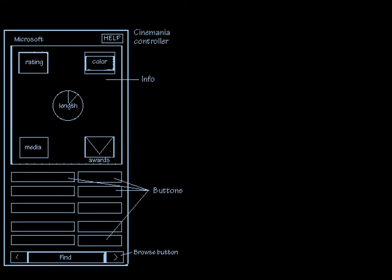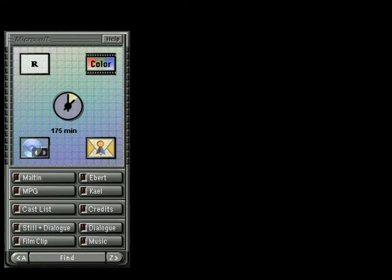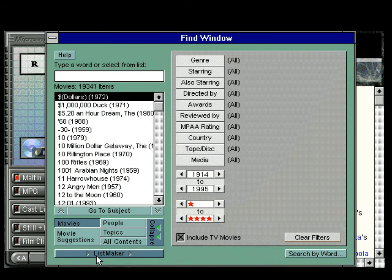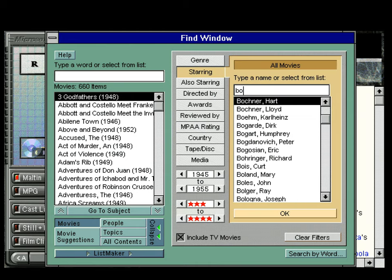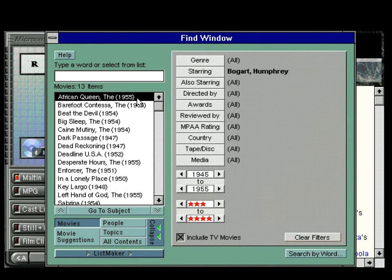The reason why we chose the controller as our central interface is because it's a familiar object. All you need to do is click on the buttons. It's very simple to pinpoint the sort of things you're interested in and then look for just those films that are in that field. If you're interested in films that were made between 1945 and 1955 that are three-star, that are starring Humphrey Bogart, I mean, you can do that.